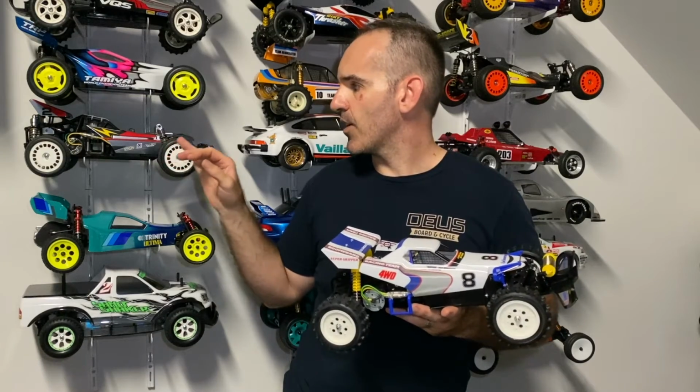And I think I had the same problem in the Super Hot Shot here. I tried to put the DF02 front universals in that as well, and found that it bound worse than the dog bone. So maybe people out there can avoid spending the money on those universals. But all in all, it's a fantastic kit.